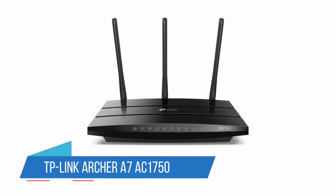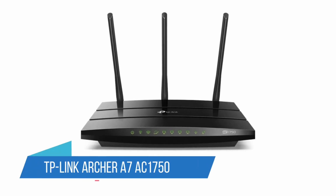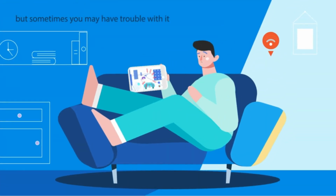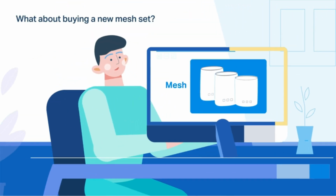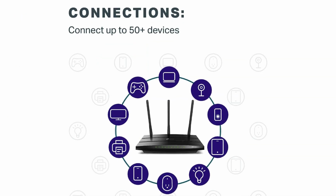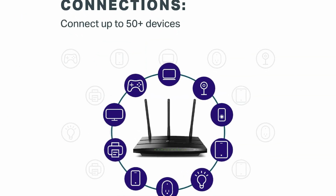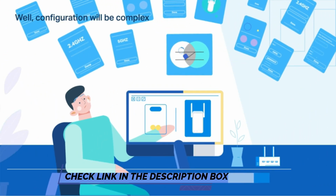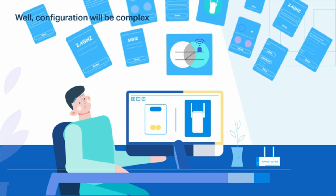Number 2. TP-Link Archer A7 AC1750. When all you need is a stable connection to the internet without the complication of multiple people trying to hog the bandwidth, the TP-Link Archer A7 AC1750 is your best option. This sub-$100 router offers the basics of Wi-Fi 5, including 450 megabits per second on 2.4 GHz and 1,300 megabits per second on the 5 GHz band.